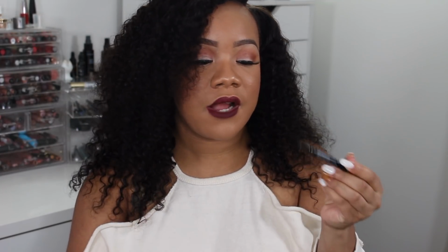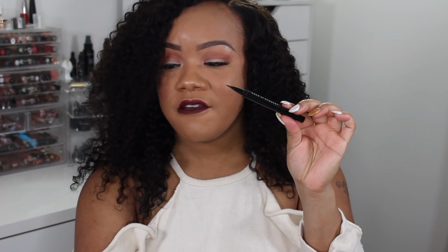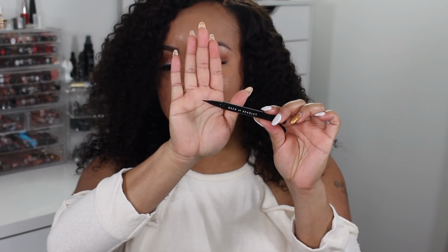So Deck of Scarlet contacted me in the summertime and sent me one of their palettes, and it came with an eyeliner. And I like the palette, but I loved the eyeliner. Love it. This is a liquid liner, and it's one of those long felt tips. So it just looks really pretty on the eyes. Again, really black, very, very long lasting. I mean, you need some eye makeup remover to get it off.